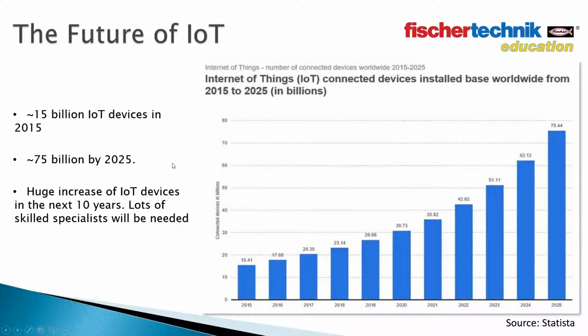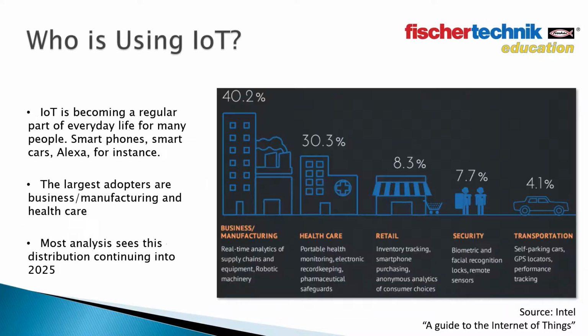Basically, the whole point here is that there's going to be a huge increase in IoT devices in the next 10 years, and this is going to necessitate skilled specialists to deal with this technology. And so a lot of the focus of this presentation is going to be how do we train people with this technology, get them used to this so that they're prepared for that future.